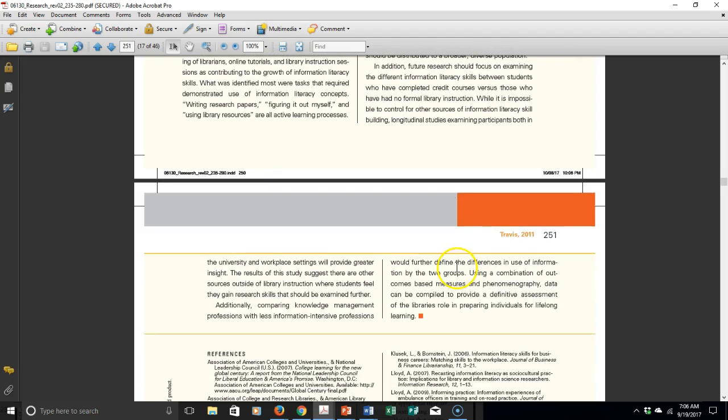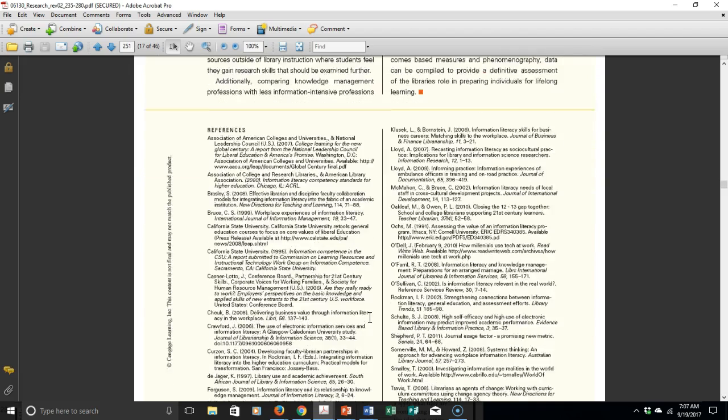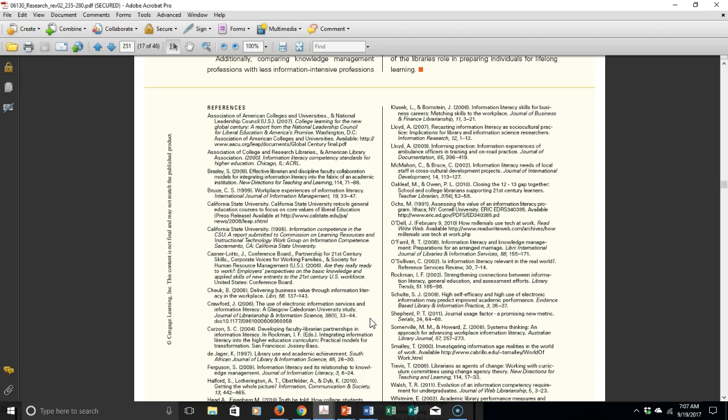In addition, they'll talk to you about some ideas about future research. So if you were going to want to do a study in this topic, this is the author's recommendation of some ideas. So for instance, comparing knowledge management professions with less information intensive professions. So taking a deeper dive at looking at different types of careers and what information literacy skills might really be important or valuable. And then of course the very last section is always the reference section, and I strongly encourage students all the time to go back and read some of these original articles that they referenced in their study so you can get a stronger handle on the content that they were discussing.